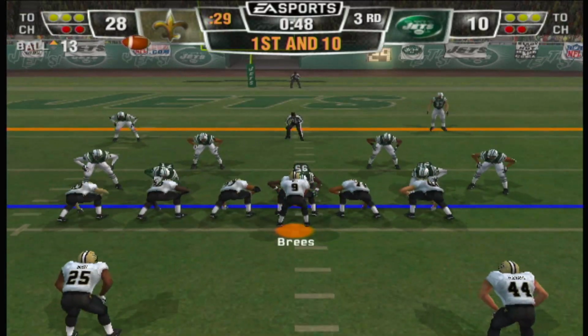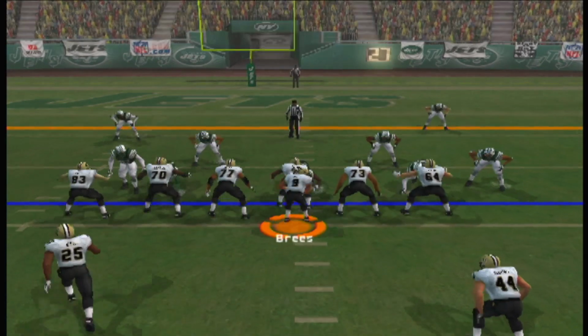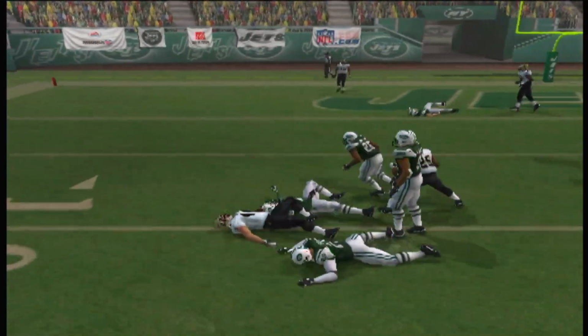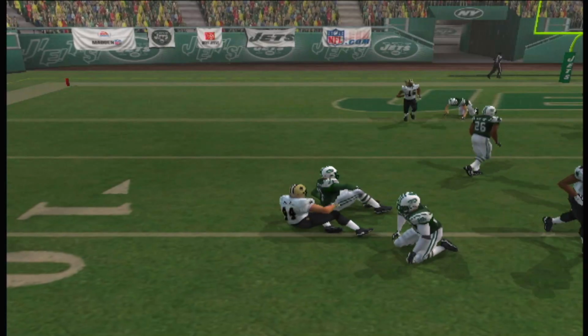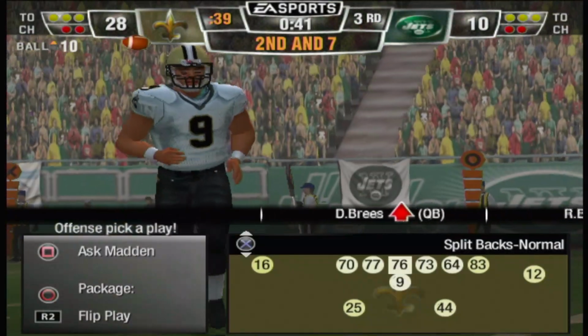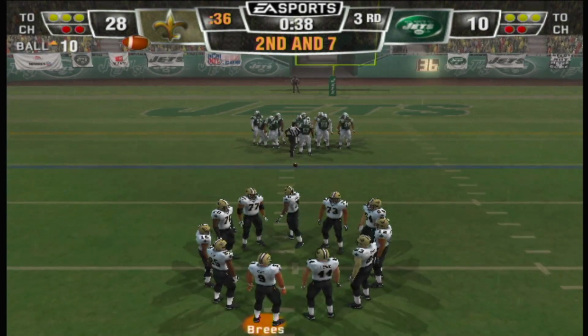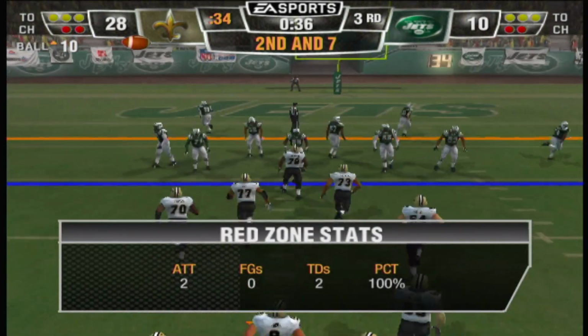Split back, split back. Breeze lines up with a split backfield. Hand off to the fullback. Nice job of gap control defense there. Really no place to run. They line up on the 10. Ball on the 10-yard line.